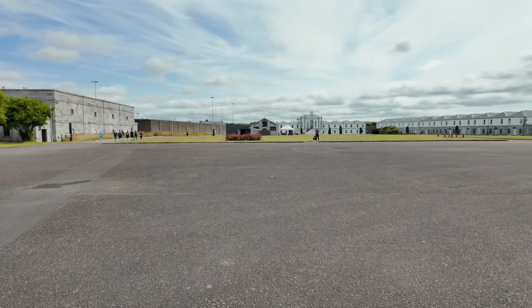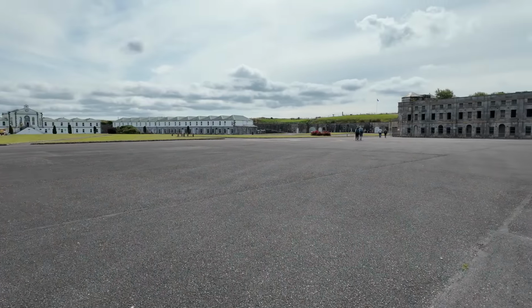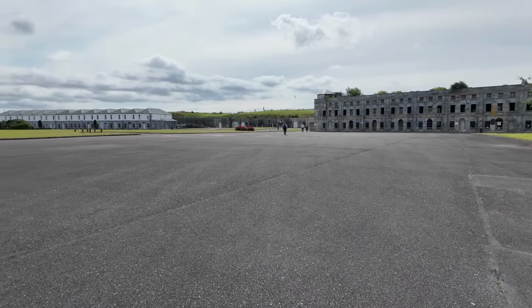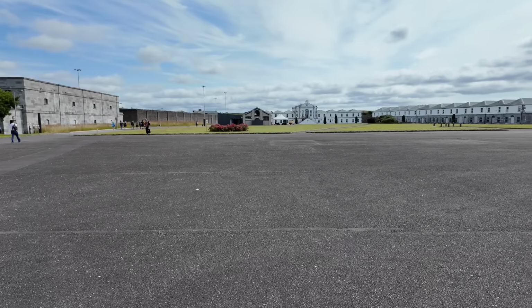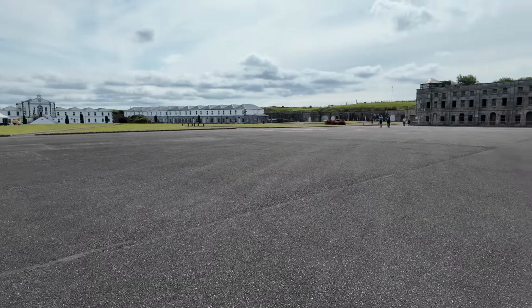Where we're standing, it was the parade grounds for the fort. So this is where all of their exercises and military activity would play out. And you really start to sense the fortiness of this spot, even though it's renowned as a prison. And I guessed wrong as to which building was the 1985 burned out building, but the one I pointed out does have an interesting history.